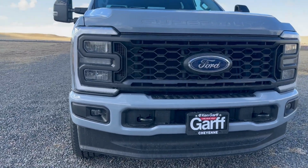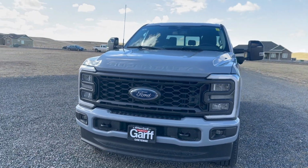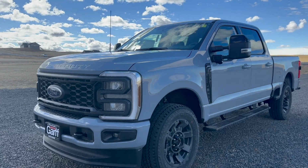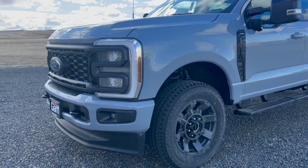We've got some tow hooks up front. This one is sporting the Sport Appearance package, something to note, as well as the off-road package. And we'll kind of dissect the details when we look at the window sticker here in a second. But really, let's just look at the outside.